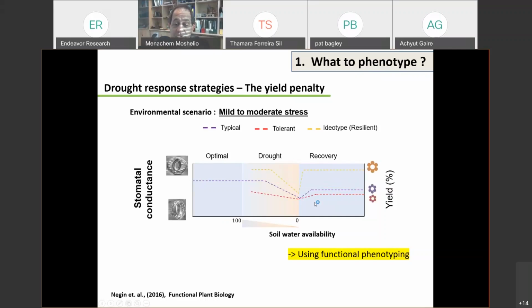And of course, we compare all the treatments simultaneously. Again, the optimal condition, the drought conditions, where we measure the theta crit, the point where the plant senses the drought, and the recovery. We use mild to moderate stress because we want to mimic stress that many times this pepper sees at the farmer greenhouses. And we did this functional phenotyping on this.